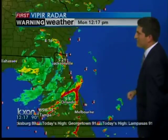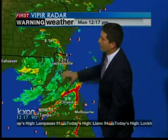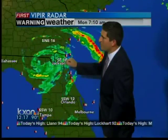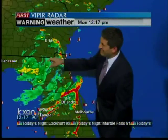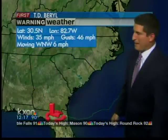Back to Beryl, though, you can see that a lot of rain bands across central and northern Florida this afternoon, also starting to make their way, these rain bands, into Georgia. Center circulation still North Florida, South Georgia, and it has winds of about 35 miles per hour now.